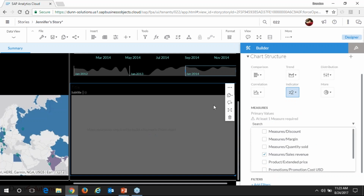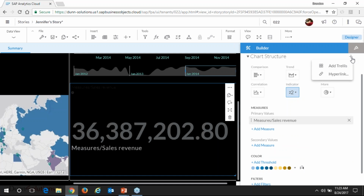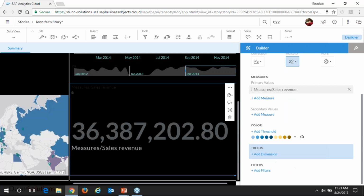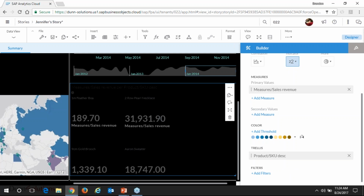And while that's loading, I also want to add a trellis. Because right now it's just giving me my entire sales revenue, but I want to add a trellis to slice this up by SKU description. And voila, I can see I now have different numbers for feather boa, necklace, etc. I can continue playing around with this if I wanted to.